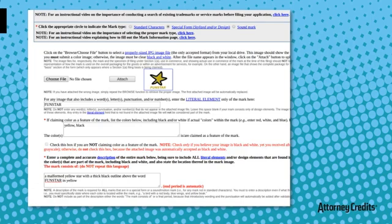So you just upload it there, and then you type in the literal mark. So I would type in Funstar over here. For the name of the mark, you put in the colors, yellow, black, or if you're not claiming colors, you check that little box over here, and you would describe the mark.